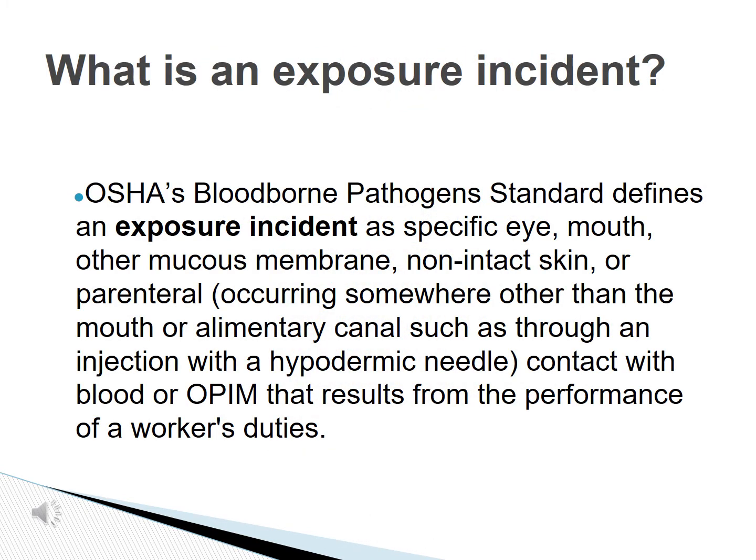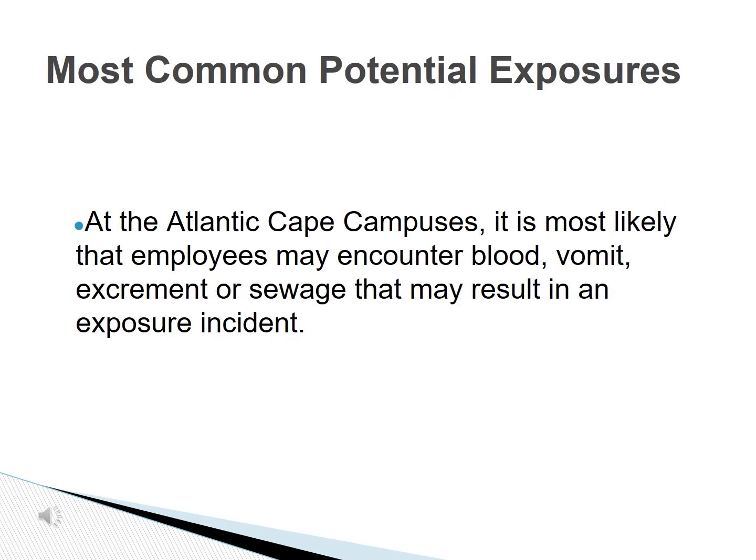What is an exposure incident? OSHA's bloodborne pathogen standard defines an exposure incident as specific eye, mouth, other mucous membrane, non-intact skin, or parenteral contact with blood or other potentially infectious materials that results from the performance of a worker's duties. At the Atlantic Cape campuses, it is most likely that employees may encounter blood, vomit, excrement, or sewage that may result in an exposure incident.